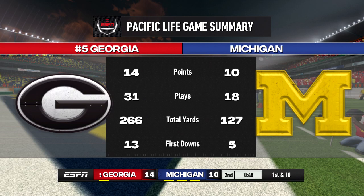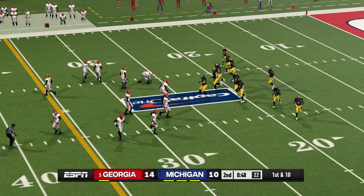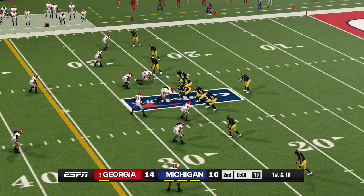Well, this is a very competitive game. Just when you think one team has gained the advantage or the momentum, the other team comes fighting back, and it's going back and forth. This is almost like a basketball game. In a game that's this close, you can't afford to waste possessions. They'll spread the field with five wide.